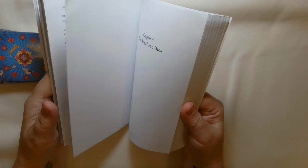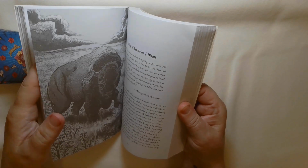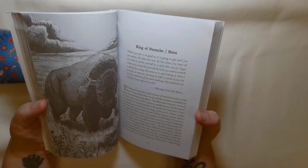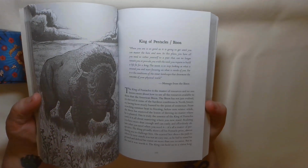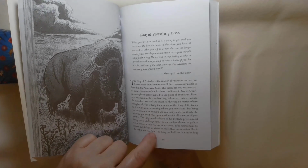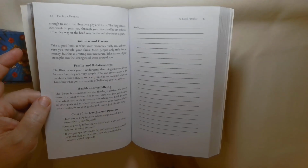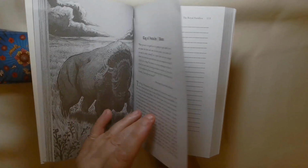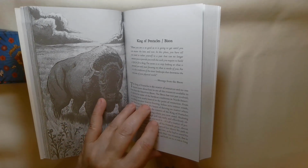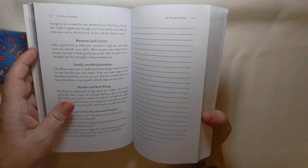There we go. Okay, and then we have the royal families. And then we start off with the King of Pentacles instead of the Ace. And that's okay. And what I really like about what she does in her guidebook is that she doesn't scrimp on the minors. She does exactly the same thing as the majors. And a lot of books don't do that. So I really like that she does that.